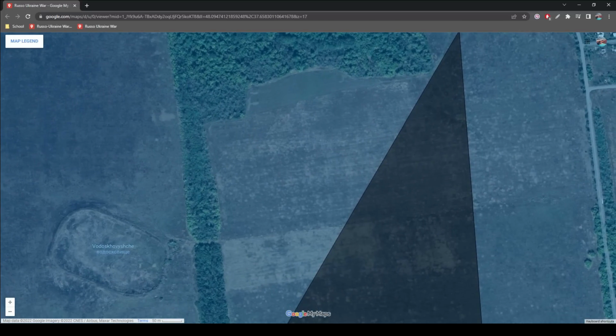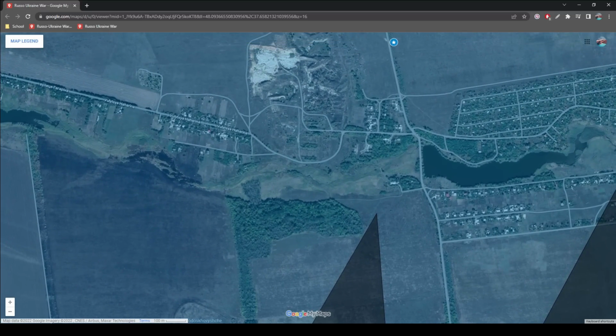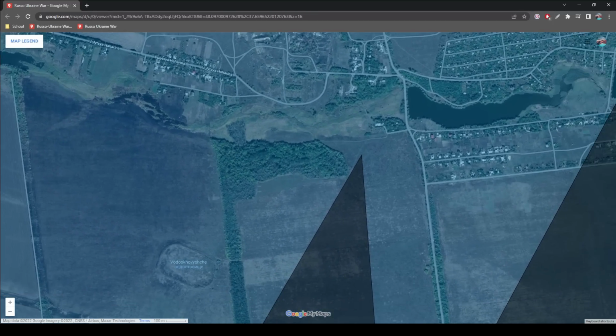the south. However, it is also possible, depending on how far the Russians have reached, that the Ukrainian defenses are actually around here in this area that the Russians actually want to take. The significance of this area is the fact that it is within range of Russian mortar. So if they take this area, they can actually bombard this village with their mortar as well.